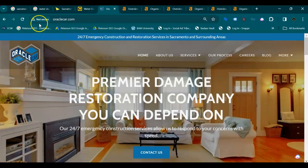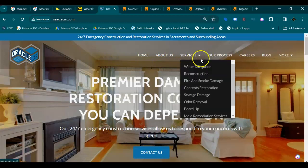One, their website is not secure. This is bad. They can be hacked. Somebody can take over this website. It can actually cause them a lot of financial and legal problems. So that's the number one thing that's bad here. They do have separate pages for each of their major services, which is good. This allows you to write your content around those services and really focus on those local keywords.